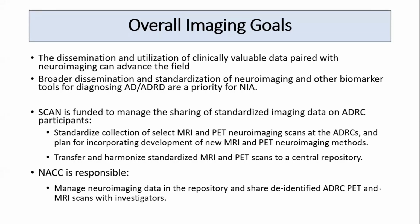SCAN is funded to manage the sharing of standardized imaging data of the ADRC participants, the standardized collections of the MRI and the PET neuroimaging scans, and work with you to make a plan for incorporating the development of new MRI and new PET neuroimaging methods as they come along. They will work to QC and transfer and harmonize those standardized scans to a central repository, and they'll tell you more about themselves soon. NAC is responsible for managing the neuroimaging data in a repository and to share all of the data that you deposit. Next slide.